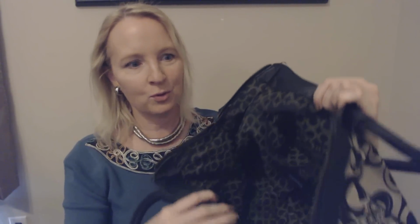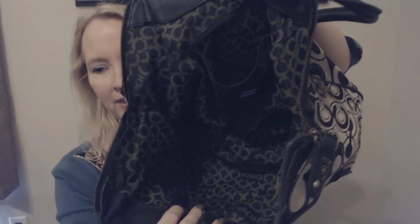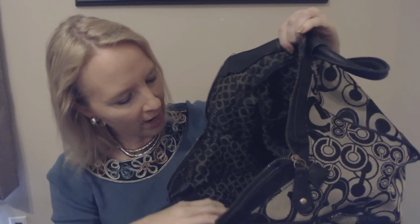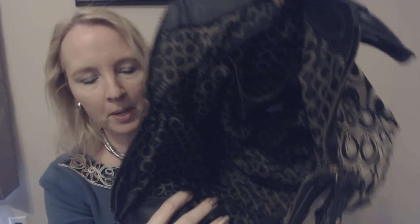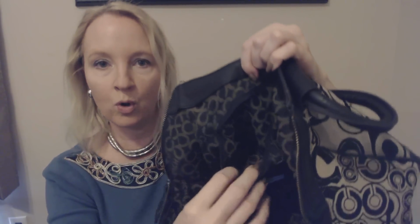These are fresh from the store. I haven't really looked through them. Look at that. It's like Cookie Monster's mouth just coming at you. Wow. You could fit a football team in that thing. It's enormous. Now it does have one zippered compartment on it with another sticker.